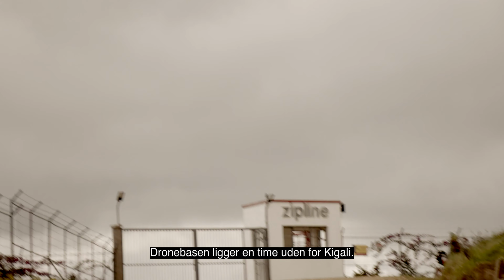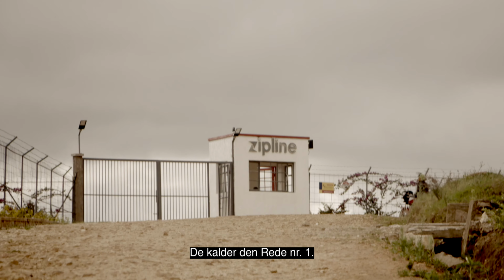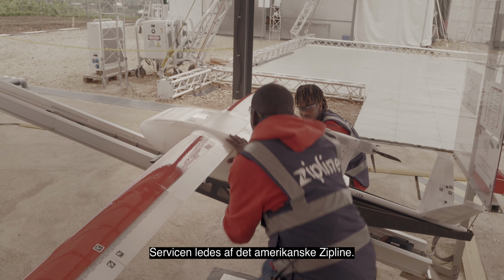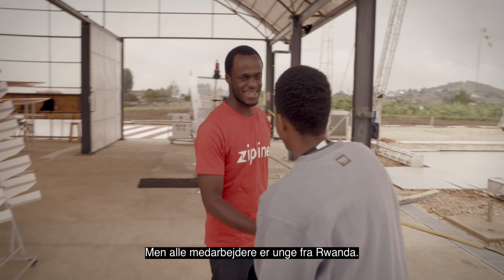The drone base is situated 1 hour drive outside of Kigali. They call it Nest 1. It's from here they send out the drones. The service is run by an American company called Zipline, but all is run by young Rwandans.